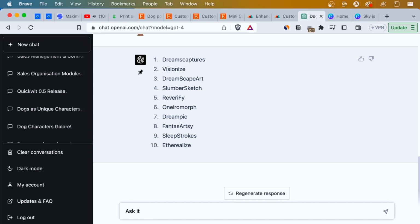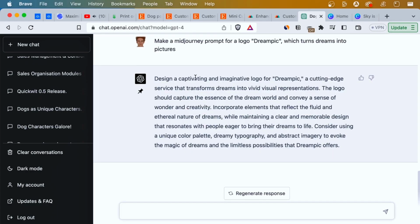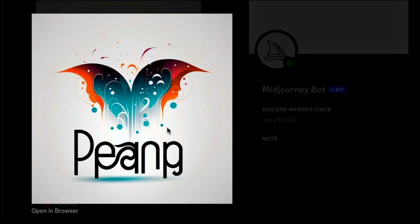First, go into ChatGPT and ask it to make a Midjourney prompt for a logo, Dream Pick, which turns dreams into pictures. Next, we copy the prompt that we just got, we paste it into Midjourney, but at the beginning add vector art, so you get a detailed one. And here we have an amazing logo.